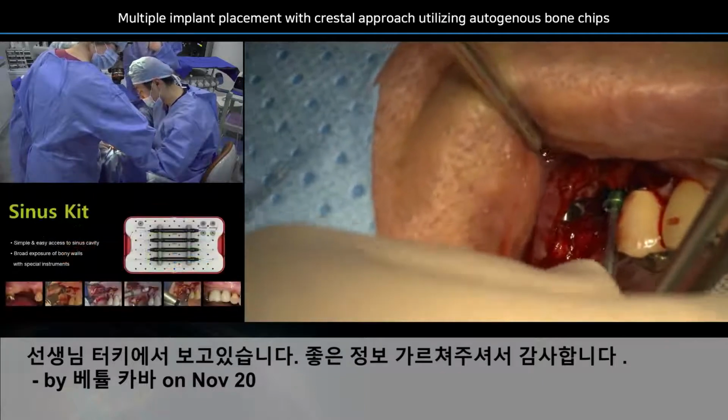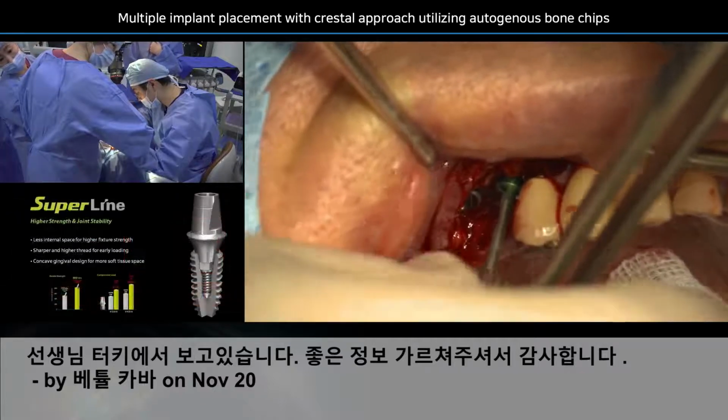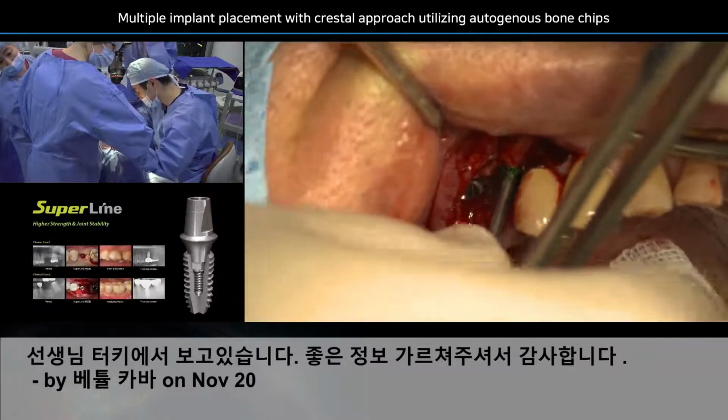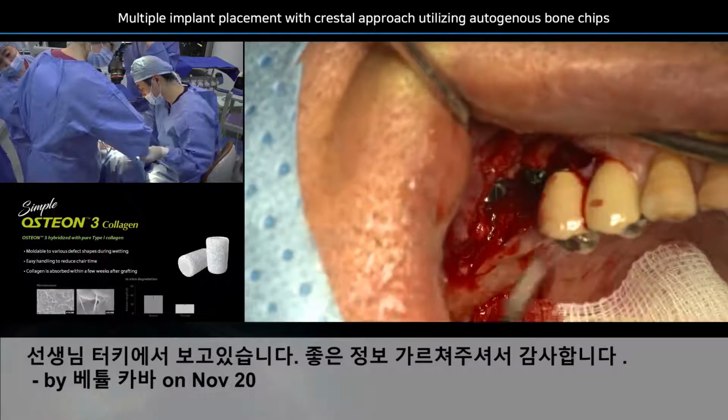And using my left hand, I'm using this tissue plier to hold on top of the driver. So this way, I do not drop the driver too. So this is the best way for safe implantation.